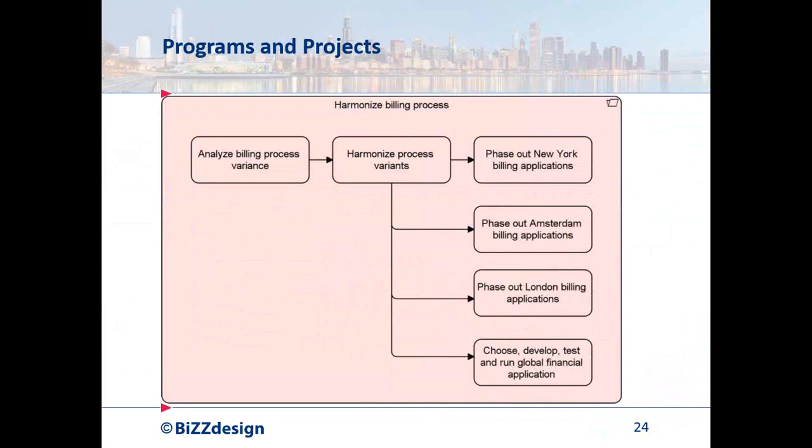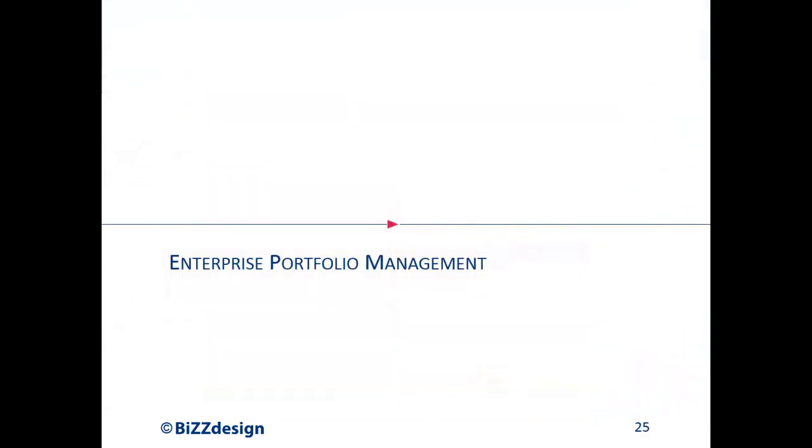In practice, you have multiple projects, often working at different parts of the architecture that might be related. So a project needs to be finished before another project can start because the output of the first is needed by the second. Projects might be working on the same application. You want to be sure that they are not in each other's way. So again, linking this information together is very useful for project planning purposes so that you're sure that the projects create the right results in the right order. So that's the project part.